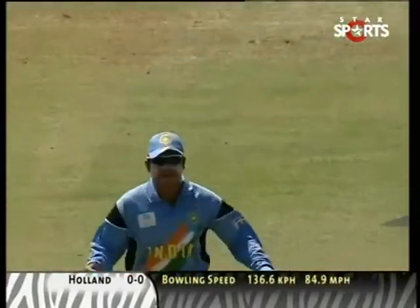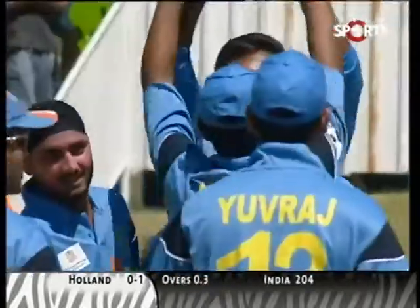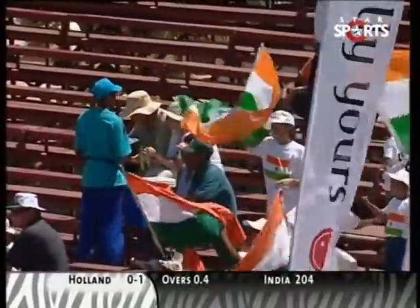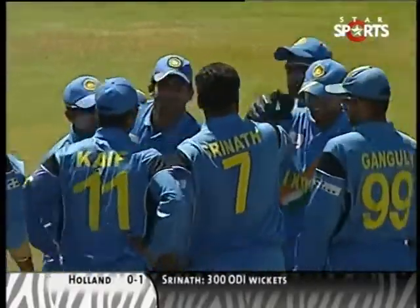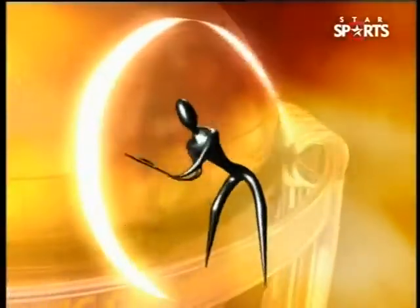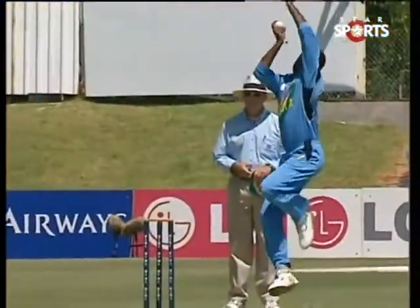That's edged and taken. Virender Sehwag making no mistake. Srinath striking in his first over, and he gets his 300th wicket. Well, that's the worst possible start for Holland, but celebrations for India and Javagal Srinath in particular. 300 wickets, what a milestone for him.